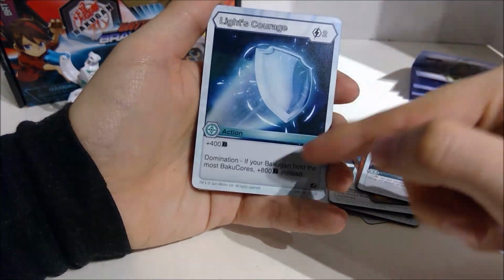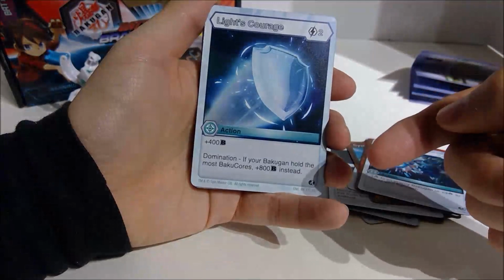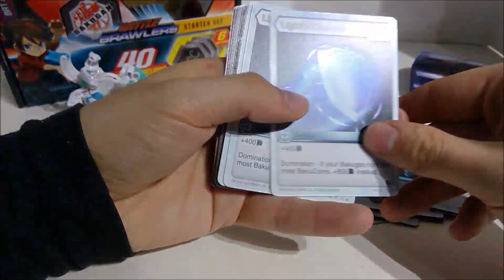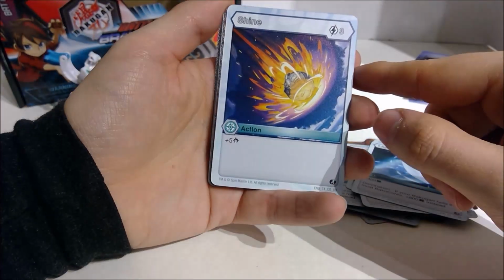Light's Courage, 2 energy, plus 400 B power, and then Domination, you have 800 instead. That can be really good. Wow. For 2 energy, yeah, that can be really good.